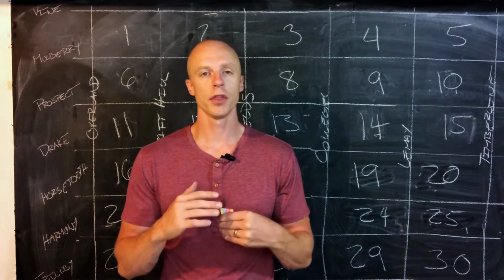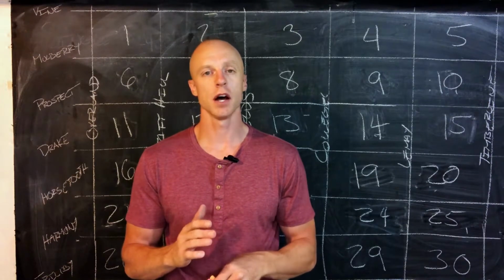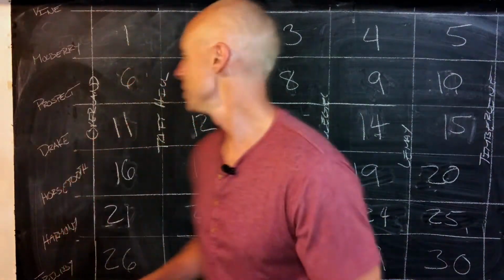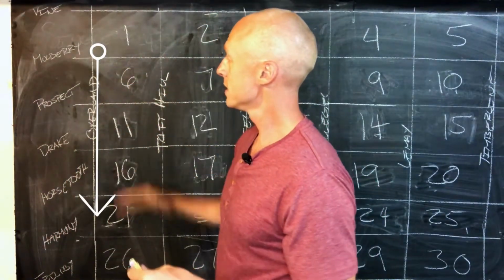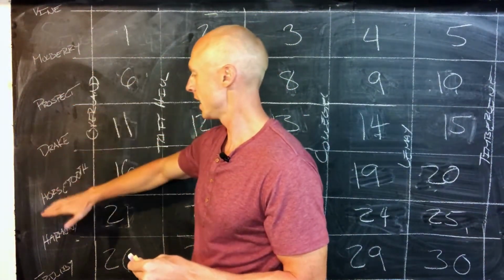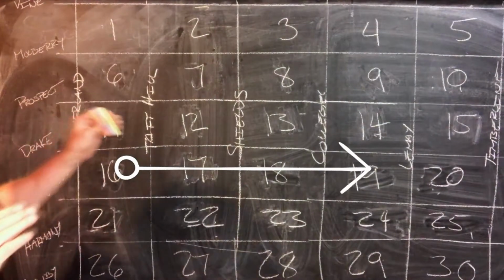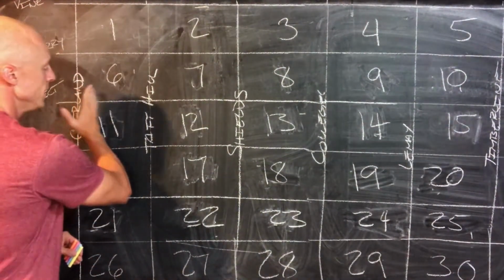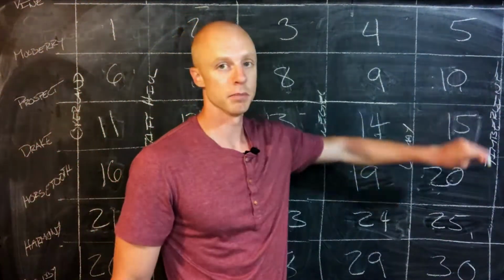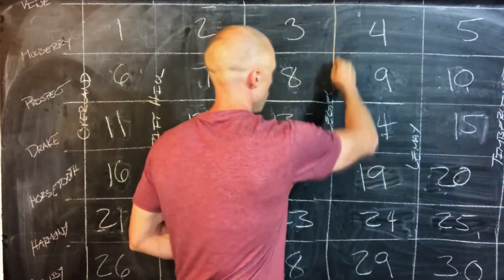So to stick with some historical relevance, we're going to keep our main cross streets of our center point as College and Prospect. But as you guys can see, going from north to south, our main roads are going to be Vine, Mulberry, Prospect, Drake, Horsetooth, Harmony, and Trilby. And then heading from west to east, we'll see Overland, Taft Hill, Shields, College, LeMay, and Timberline. So our main artery is going to be College.